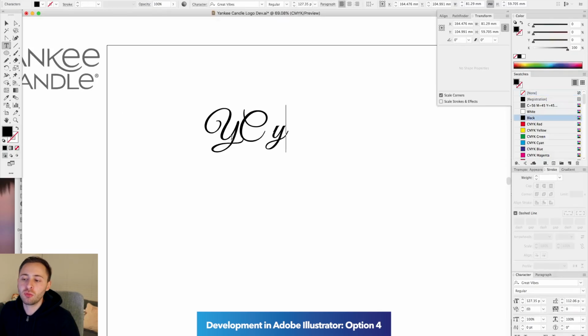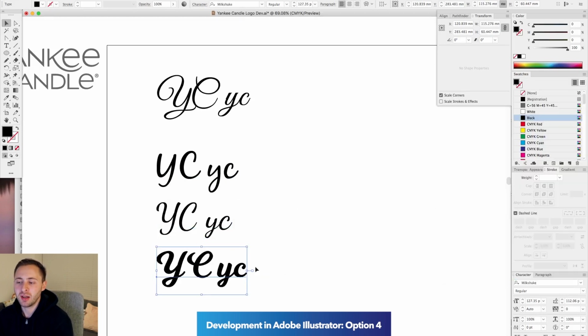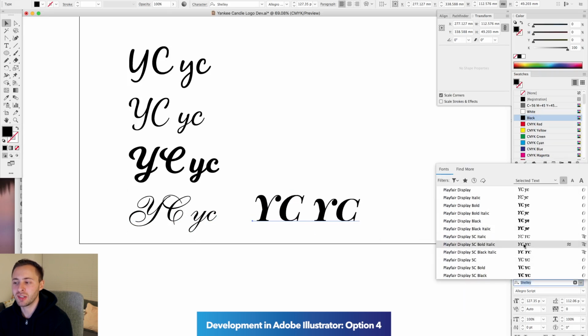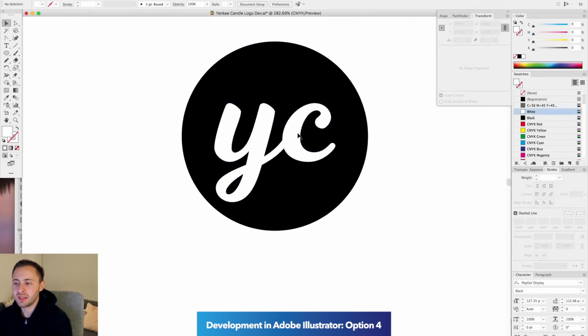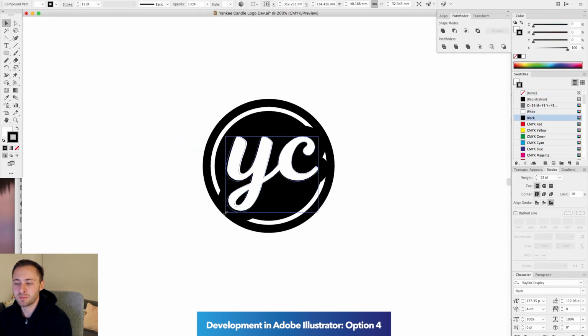4. So for option 4, I wanted to create an icon that used the initials of the company name. Initially, I liked the idea of making kind of a scripty design inside a circle with another inset circle to give it some depth. When I started looking down this route, I just didn't like how it was looking, but it did spark another idea.